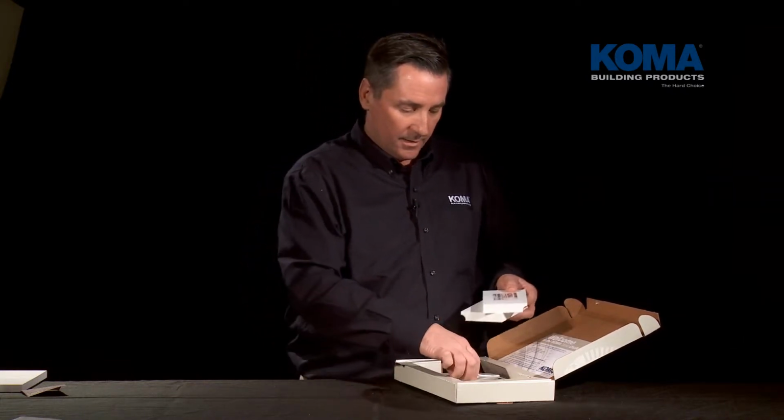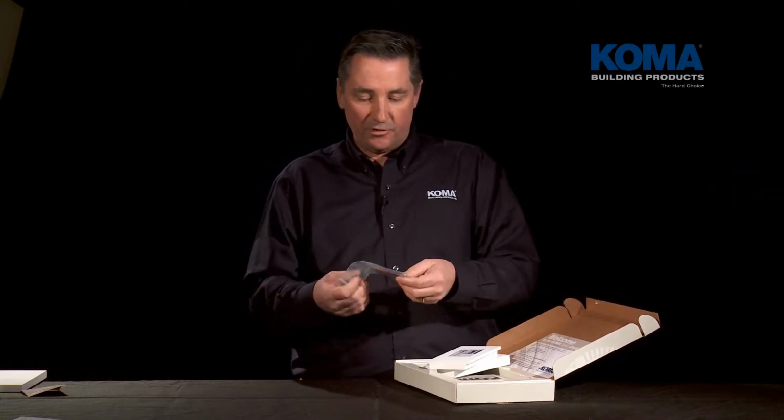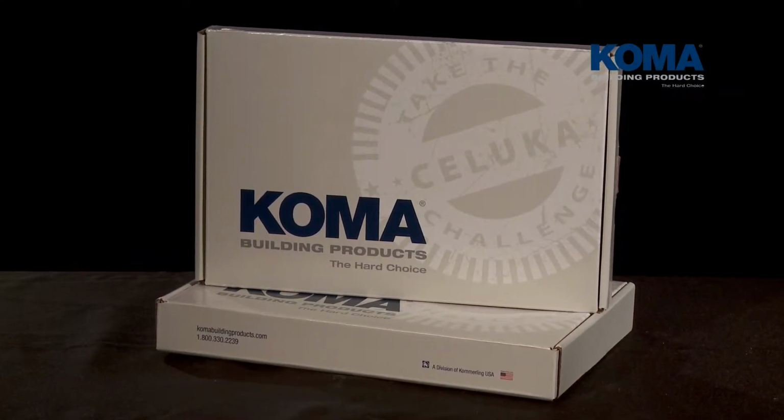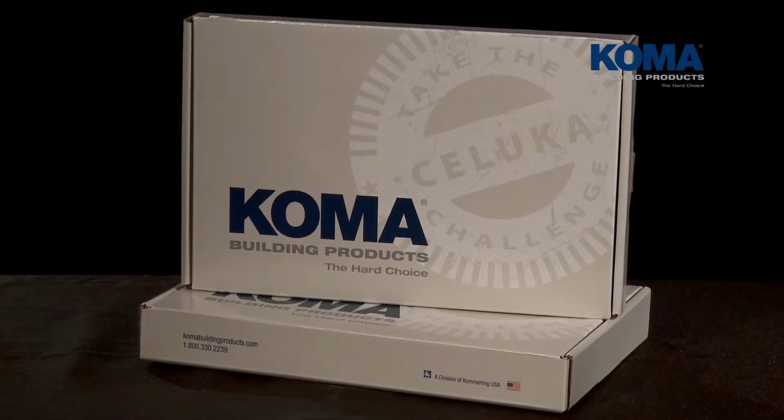You'll get a piece of freefoam trim board. You'll also get a piece of KOMA Celuka trim board. And finally, you'll get a baggie which has a piece of sandpaper and a ball bearing, which will assist in performing the test. So call today, order your own personal KOMA Challenge Kit from Boston Cedar.